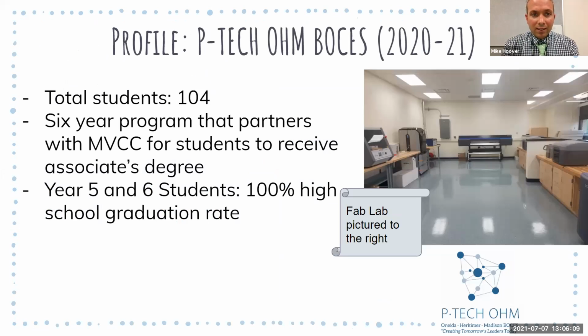So in terms of the assignment, in terms of our program, we have very, very strong high school outcomes. And so with that in mind, the idea for this assignment came from my initial teaching position. Before I taught at OHM BOCES, I was a teacher for 7 years in a small school district in Sullivan County, New York. And my mentor and I felt that students didn't really have the research skills that were necessary to progress to the later high school stages and college.